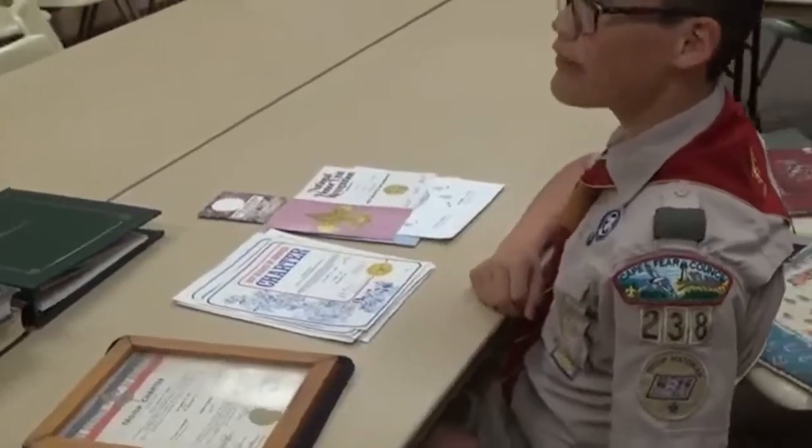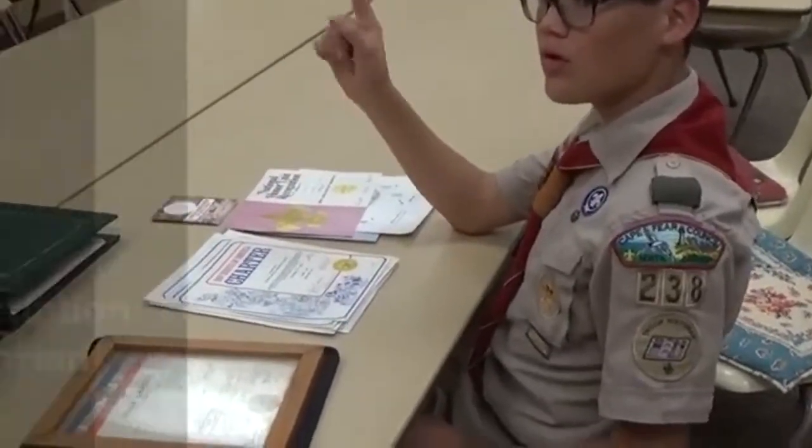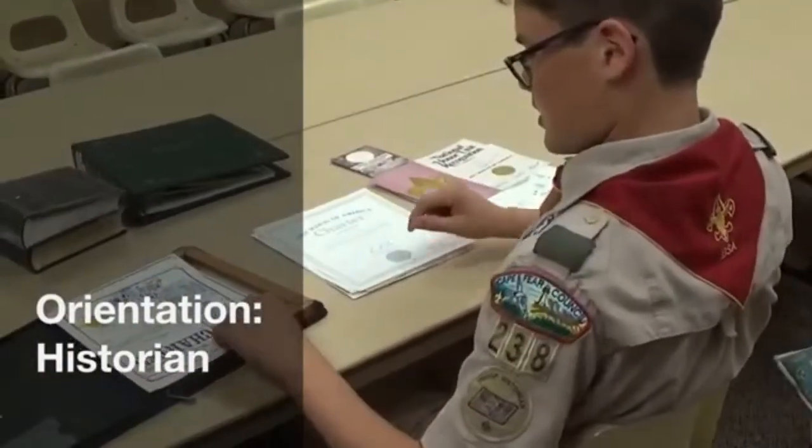The historian sets a good example by wearing the scout uniform correctly, living by the Scout Oath and Law, and showing scout spirit.